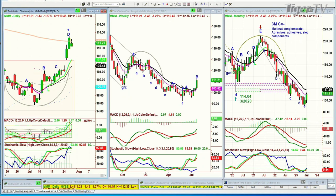I liked the action yesterday, even though it's going to a leg D. It should pull back. So we've got split positions on this because I think it's in an area that could be a little bit independent of the market at this particular point. And that's the way I'm looking at it right now.